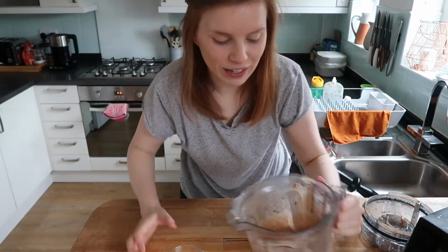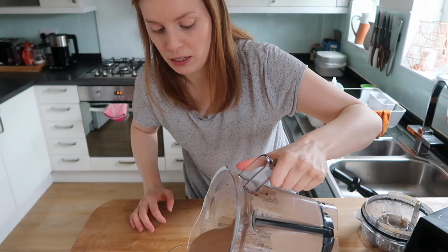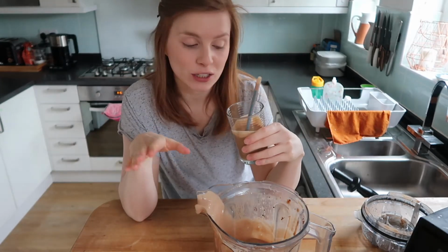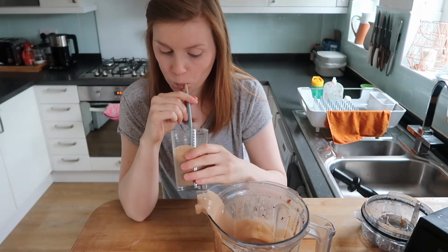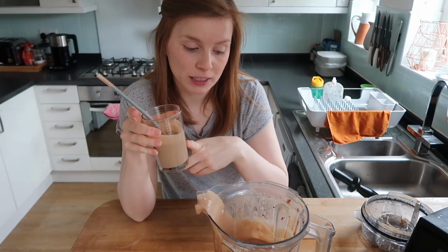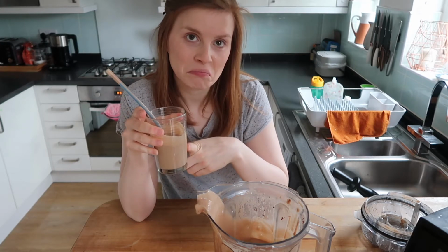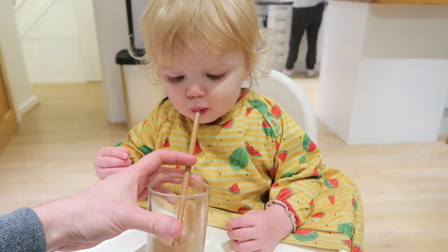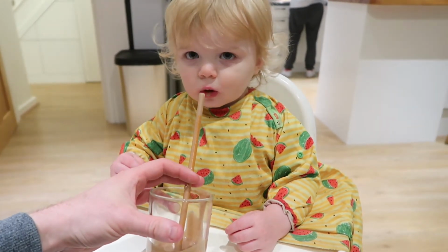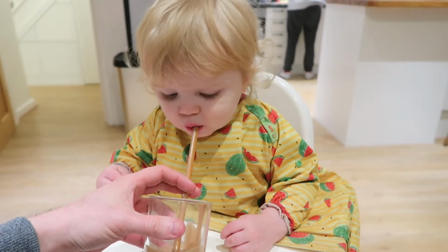Let's try the cauliflower smoothie. Let's get me a straw. Can't taste cauliflower in that at all. That just tastes like banana and peanut butter and chocolate. It's a good one. Is that good? You like literally next to the whole thing.